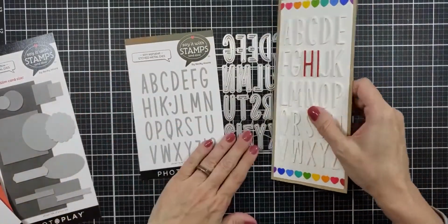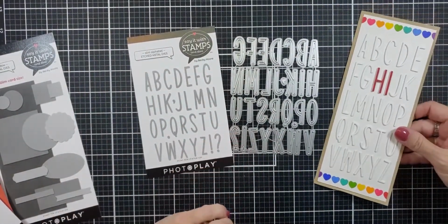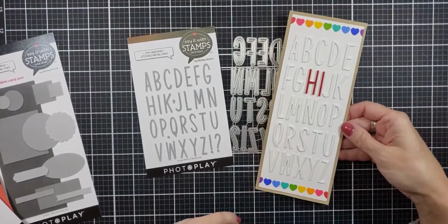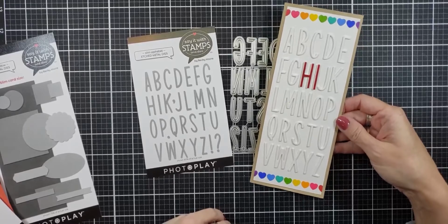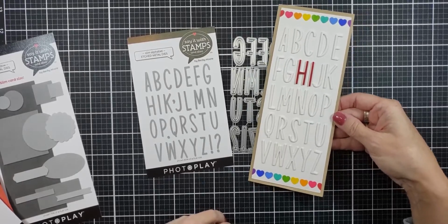And last but not least, we have a brand new alphabet die set. These uppercase alphas measure approximately 1 1/8 inch tall and are great for cards, mini albums, traveler's notebooks, and scrapbook layouts.